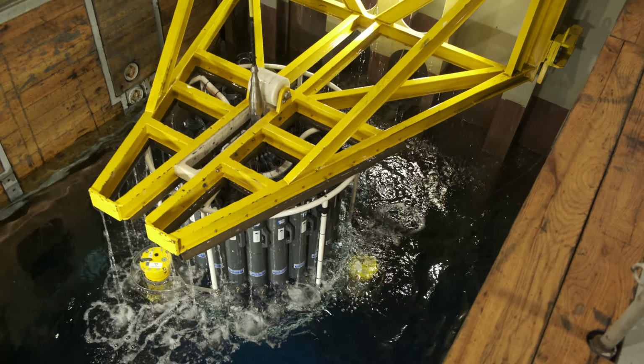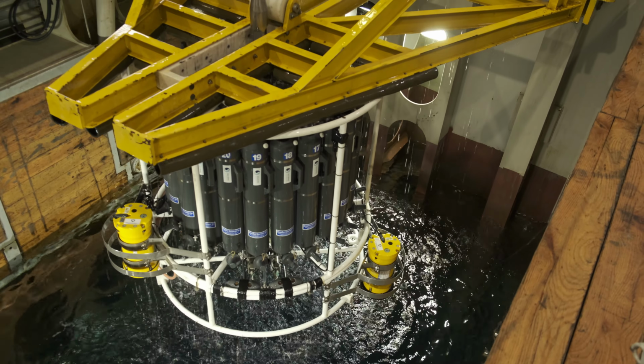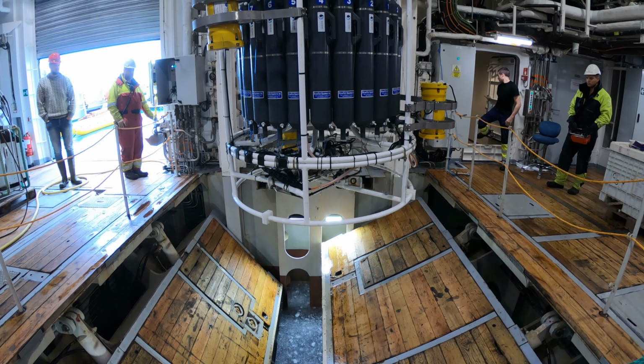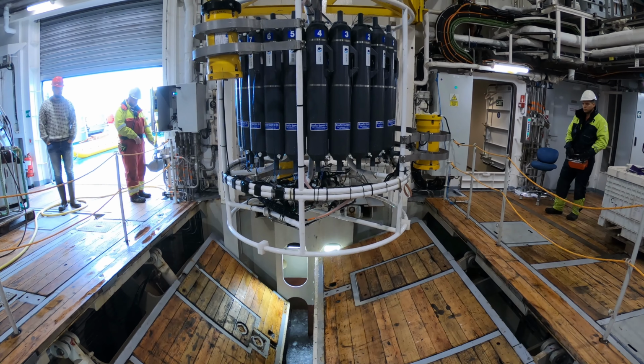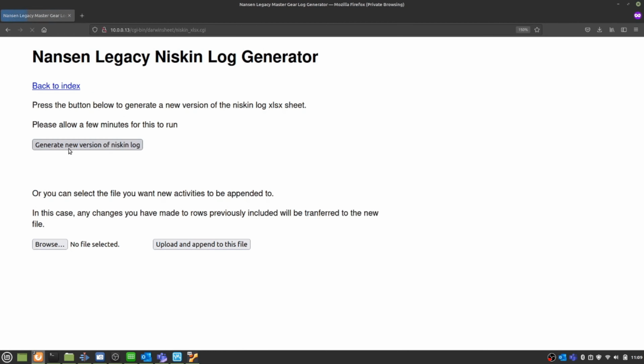Files are also automatically created on board for each of the Niskin bottles attached to the CTDs, and these files state the depth that the water was collected at for each bottle. So we can harvest some metadata from these files too into our logging system.